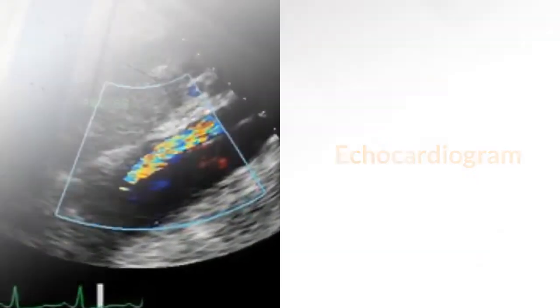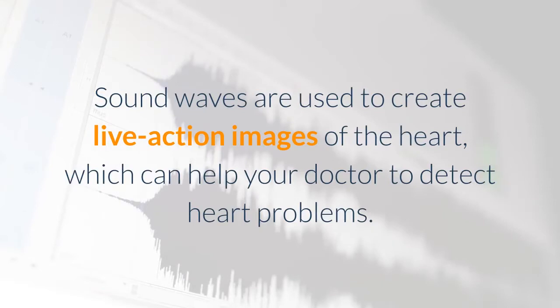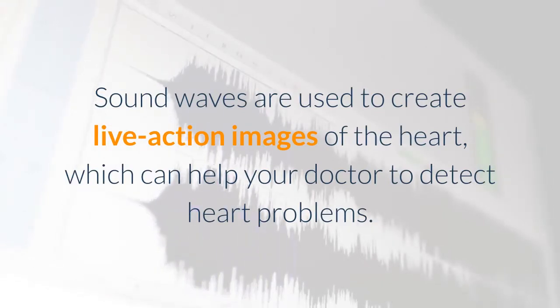Echocardiogram. Sound waves are used to create live-action images of the heart, which can help your doctor to detect heart problems.